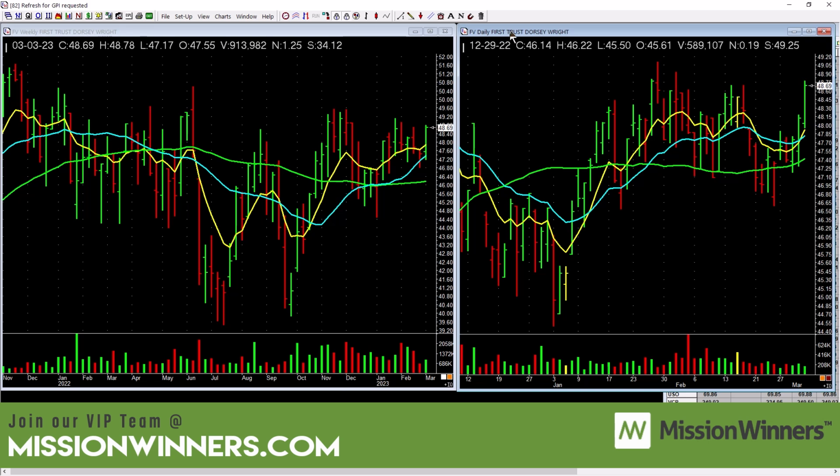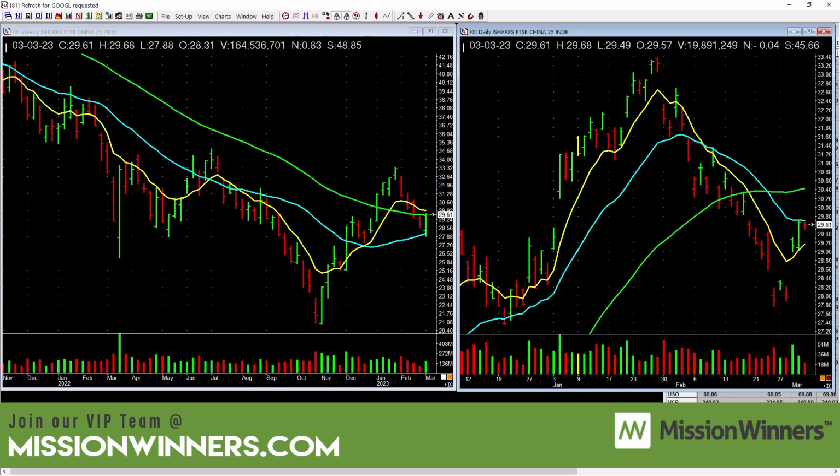First Trust Dorsey Wright, technology related, picking up a little bit. You can see the base here on the weekly, and you can see it lifting up on the daily. But what's missing? There's not a lot of volume power. So just kind of be a little cautious with that. Again, it's good to know what to look for and things to avoid.